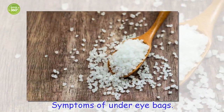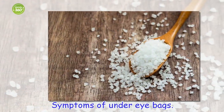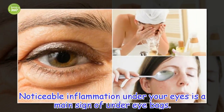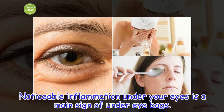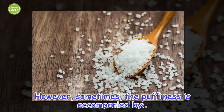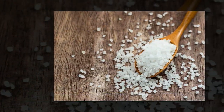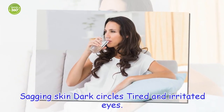Symptoms of under-eye bags. Noticeable inflammation under your eyes is a main sign of under-eye bags. However, sometimes, the puffiness is accompanied by sagging skin, dark circles, tired and irritated eyes.